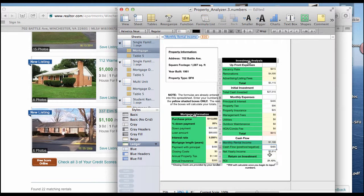So this would be a property that then, taking a look at the numbers, taking a look at the fact that it's a short sale, so that we could definitely get it below market value, number one. Number two, we could force some appreciation on it almost immediately. One, because we would be getting it below market value, but also because we would be going in and doing some renovations. So we'd get forced appreciation, and we'd be getting almost $500 a month in cash flow. So, 1, 2, 3, those are kind of my golden 3 that I shoot for, and all of those things are happening in this property.